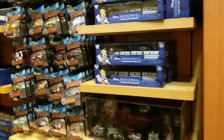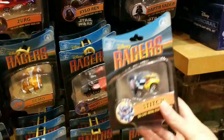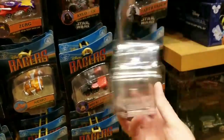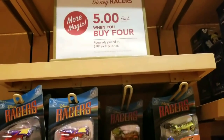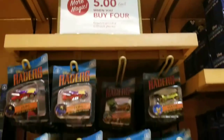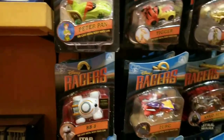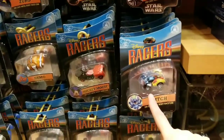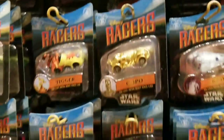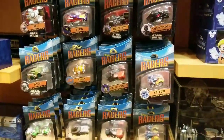Point something out to you guys, how much the Disney racers are here. So we saw the exact same ones at Disney Character Warehouse. They're normally $6.99 or $5 each when you buy four. I believe the ones that I saw at Disney Character were Peter Pan. I remember seeing R2-D2. I remember seeing Stitch. And they also had Goofy for $2.99 at the Character Warehouse up the street. So, yeah.